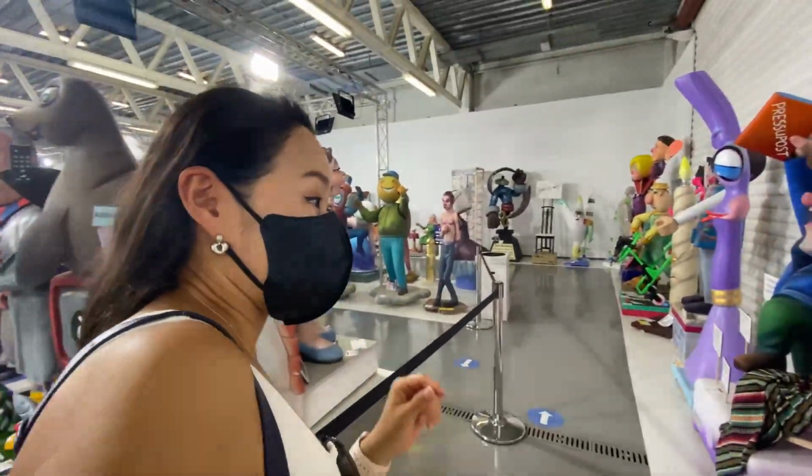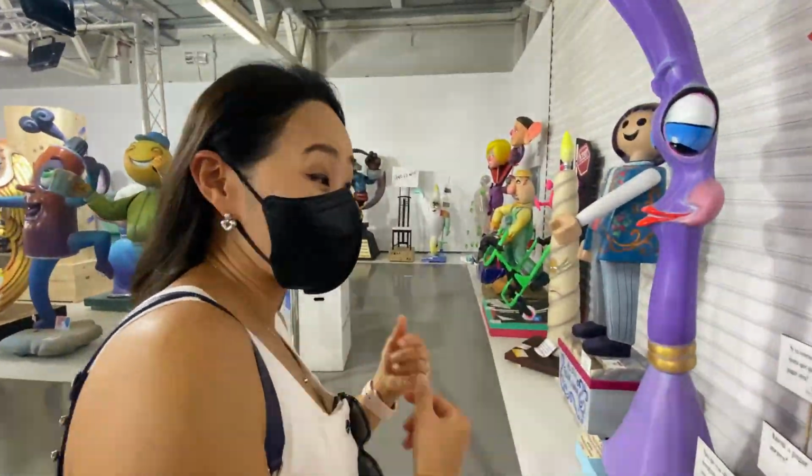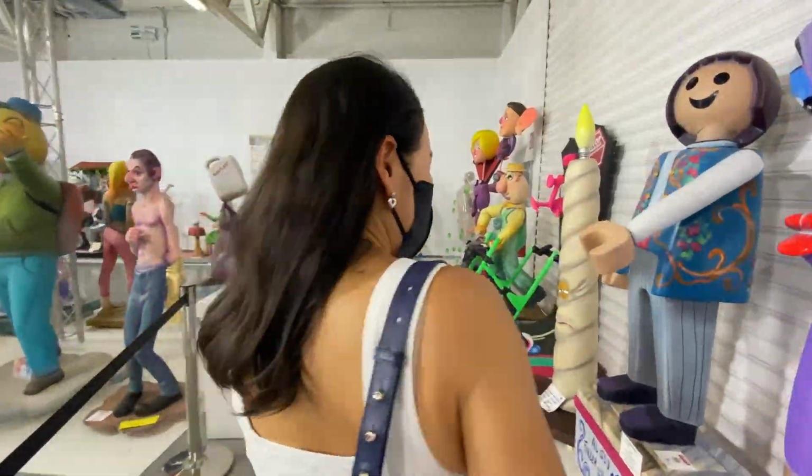Okay, these are the niños. You have to pick which one you like. We get to vote. 1 vote per 1 ticket.